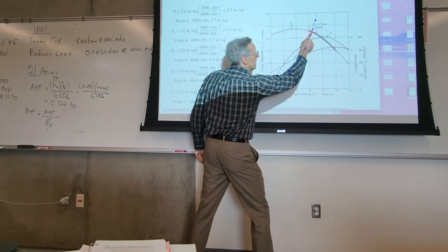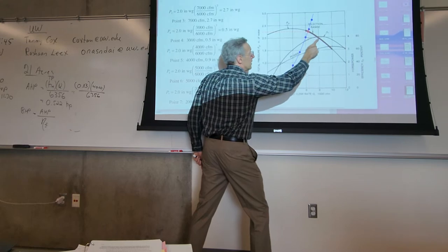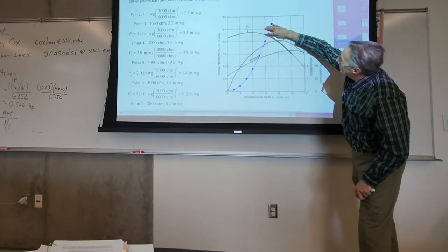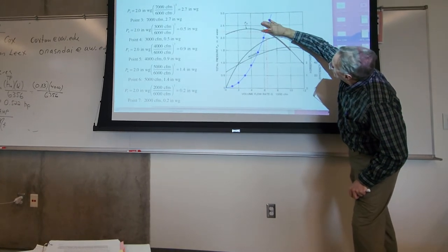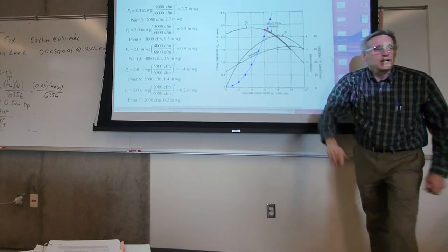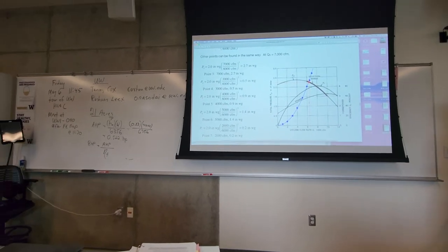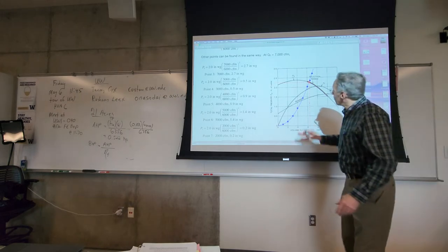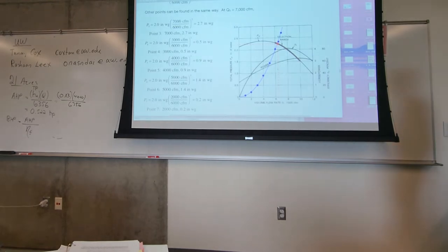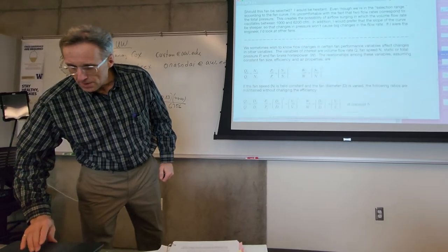If I was going to use this fan, I would want this point to be over here somewhere, not up here. The other thing is the slope here is not very great. So slight changes in the pressure could cause significant changes in the flow rate going through. So I probably would not choose this fan. But this was just an example. I think that was the fan in the book. It was an easy fan curve just to play with. Okay, does that make sense?